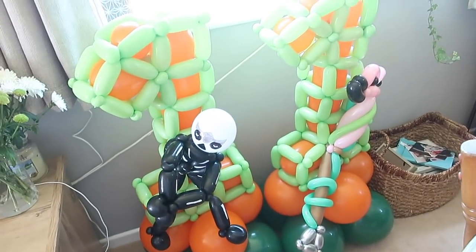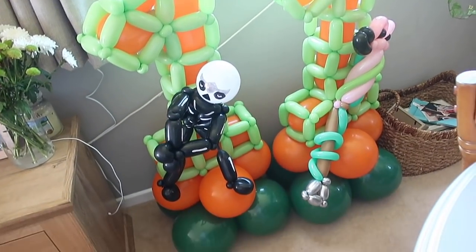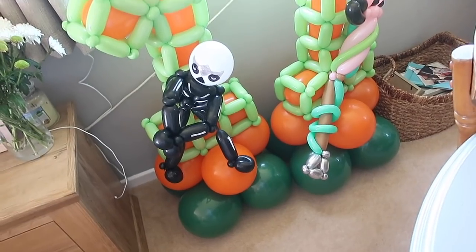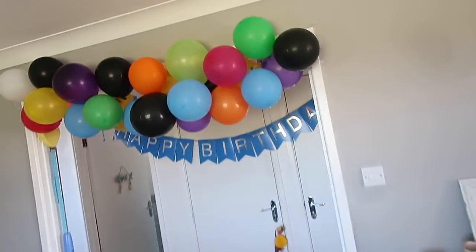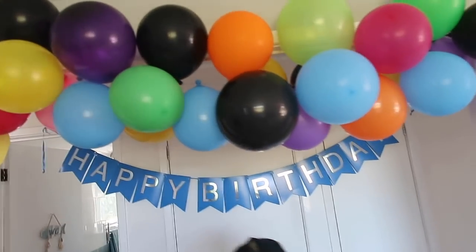He's a lucky boy. I'll show you these balloons. Graham had these delivered at 8 o'clock this morning. They were made just locally. How cool are they? And then obviously you saw these last night. So I did the balloon garland.